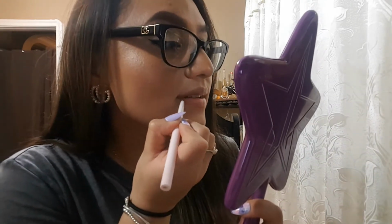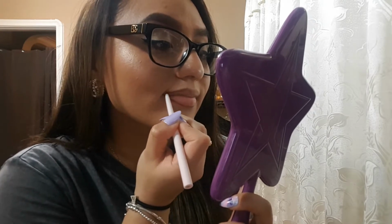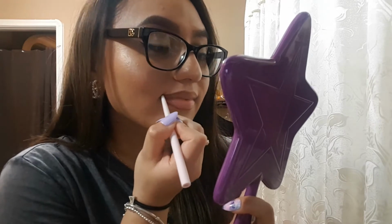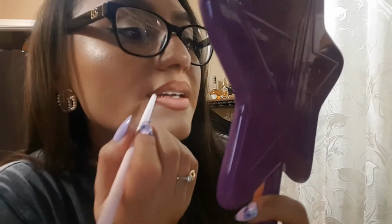So I'm actually gonna try this on. I'm heading out, so I'm doing this really quickly. Let's see. This isn't my best, but this is better than nothing. Can you see that? Once again, I'm recording this off my phone, so don't come at me. Okay. It's very smooth. It's very creamy. That I like.